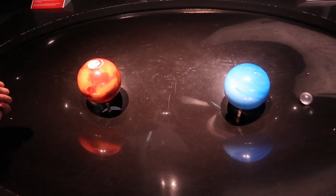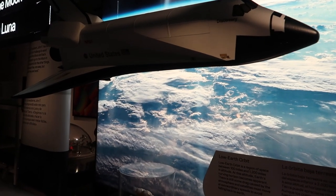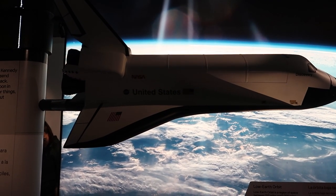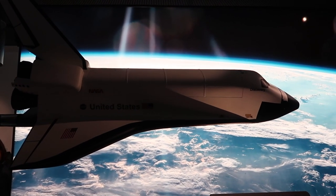Here's an exhibit on gravity. Kids are having fun with this one. Space shuttle was humanity's first reusable spacecraft. There were 5 shuttles: Columbia, Challenger, Discovery, Atlantis, and Endeavour. And they flew over 130 missions.